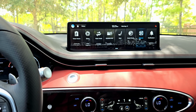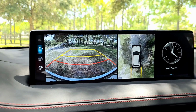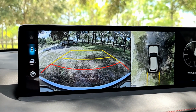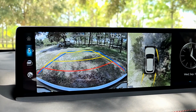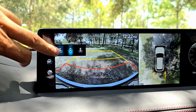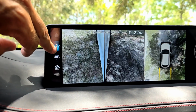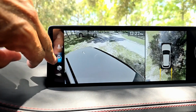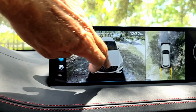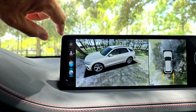Now I'm going to put it in reverse because I want to see how the rear view camera looks. Great quality camera. I'm not even sure if this is going to do it justice. We also have the top-down view, and we have the trajectory lines both in the back and up on top. As far as the camera views, you have several different angles. If you are towing something, you can use this. You can use the side angles. You can also move this vehicle around, and it's the same color as I'm sitting in, the white vehicle. All right, looking good, and we have some additional settings for that as well.